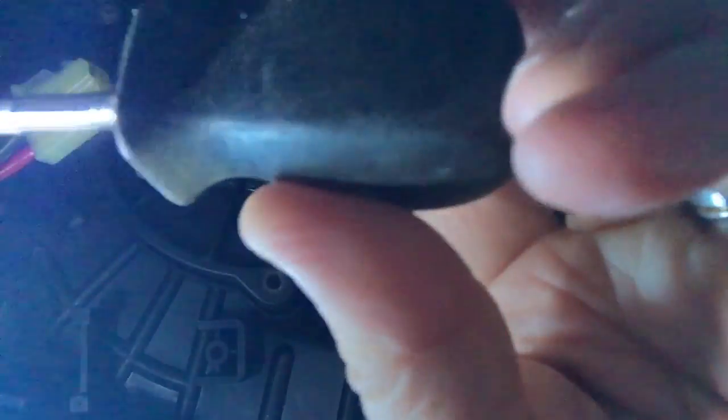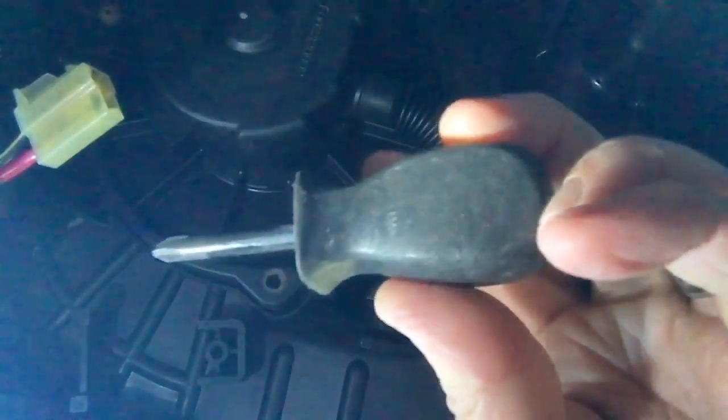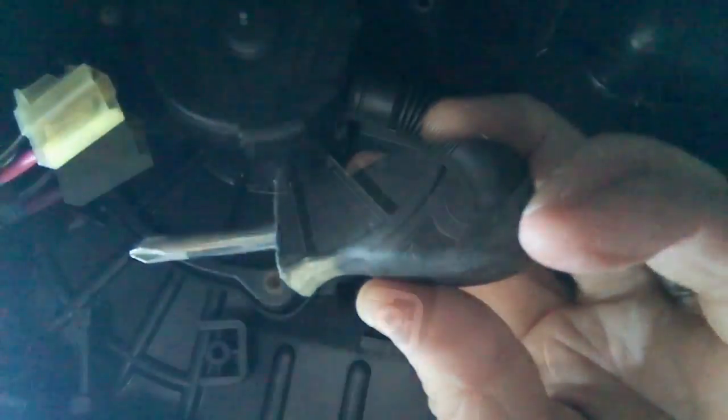So yeah, I'm going to do this in the parking lot of this place, because it's only 3 screws. It's really easy, and I don't want to drive home cold. Right? Does that make sense? It's cold out here. One of these is going to come in handy. This is a stubby Phillips screwdriver. Yep, gonna need one of those.